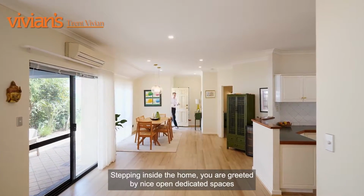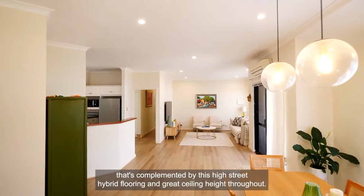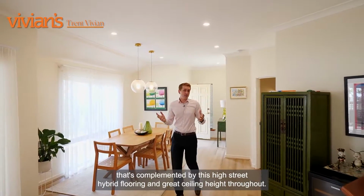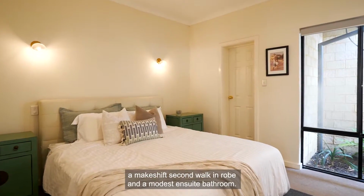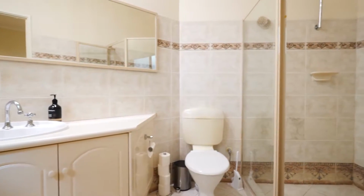Stepping inside the home, you are greeted by nice open dedicated spaces that's complemented by this high street hybrid flooring and great ceiling height throughout. The master bedroom is at the front of the home, is a decent size with inbuilt robes, a makeshift second walk-in robe and a modest ensuite bathroom.